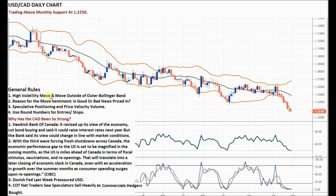Just go through these general rules I've written up. There's 4 simple rules, okay? Now, in terms of trading big moves, big spikes, you want to know what's behind the spike. And in just over a week, the CAD has pushed the USD down by over 300 pips. Why has the CAD been so strong? I've just written up some notes here.